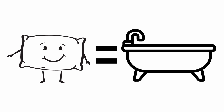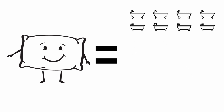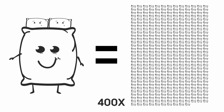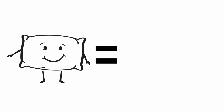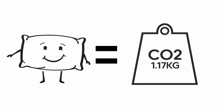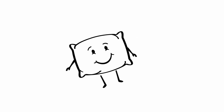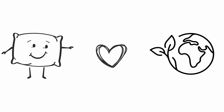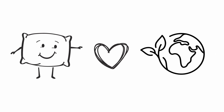To make Pasha, we have already used the same amount of water as 30 baths. That's over 2,000 litres. But for a duvet cover, it's as many as 400 baths. To make Pasha, we don't just use water, we also need energy, and for Pasha, over 1 kilo of carbon emissions were emitted. If Pasha is well looked after, they can be washed 200 times. So the more times we wash and use Pasha, the better for all of us. You, the laundry, and most importantly, the planet.